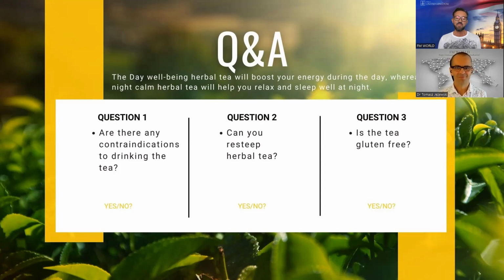Okay, and is the tea gluten-free? Because a lot of people nowadays are gluten intolerant, so is it gluten-free? Yes, generally, tea leaves do not contain any gluten. Generally, those herbs, apart from true tea leaves, do not contain gluten. So in this blend, day and night, you will have a blend which is completely gluten-free.